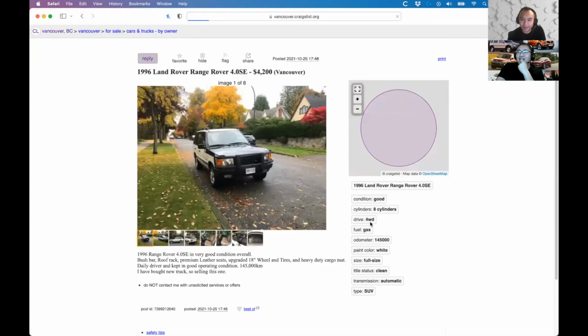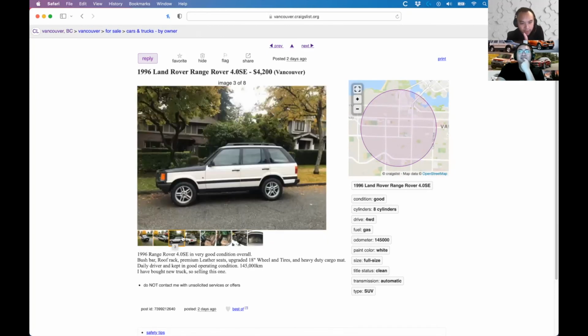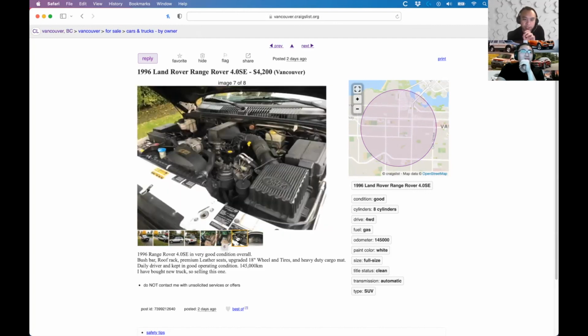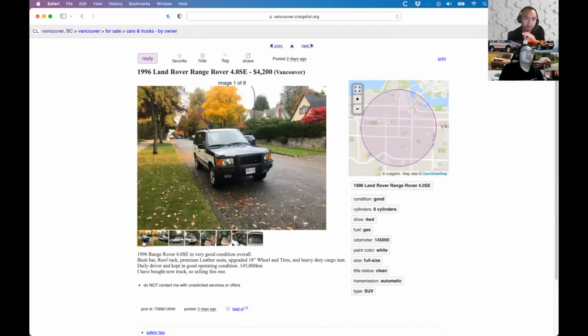So I also like this other one. It's older. It's a 96 Range Rover with the 4-liter. The reason why I like this one is because this is old school Range Rover, right? This is when BMW bought them. BMW bought them a little bit after 96, I think. But this still has the Range Rover, the Land Rover bits and pieces. So it's old British, which just means that it's gonna break.